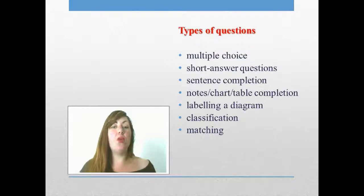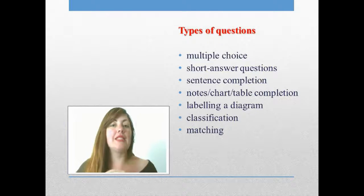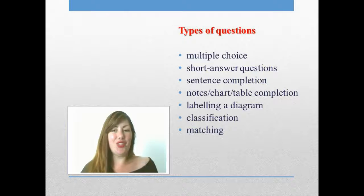There are lots of different types of questions in the listening exam. Have a look at the slide. See if you can think of what those types of questions are. We have multiple choice, short answer questions, sentence completion. There's notes, chart and table completion, labelling a diagram, classification and matching. I'm sure you know what some of those types of questions are and what you need to do. For those that you don't, worry not. As I say, we're going to have a look at everything a lot more specifically throughout the course.